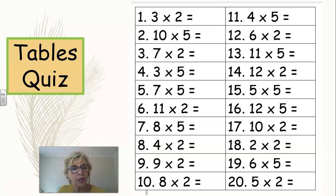Again, you can pause this video if you so desire, and wait until you've written everything down, and then you can do the answers to this. All you need is just to write the answers. So pause the video for now, and instead of me giving you a minute or 2 minutes or 5 minutes, you need to give yourself the time to do this. So pause it now, and then we can carry on, and I will give you the answers.